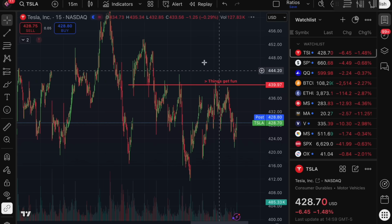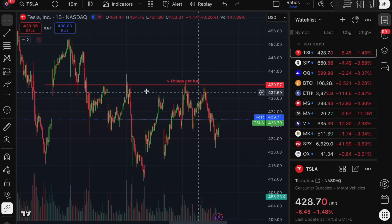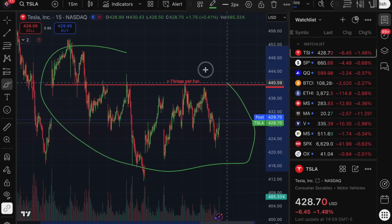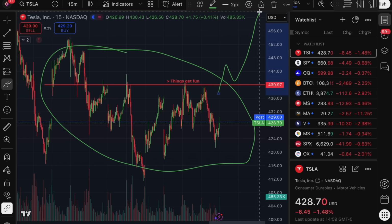Potential for a lot of accumulation in this area if it does decide to break out above this 439.97 level, mainly because this entire area over here would then act as accumulation with a breakout since it's rejected near the top, breakout above here, maybe a retest, and then continuation thereafter. So that's what I'm looking for on Tesla.